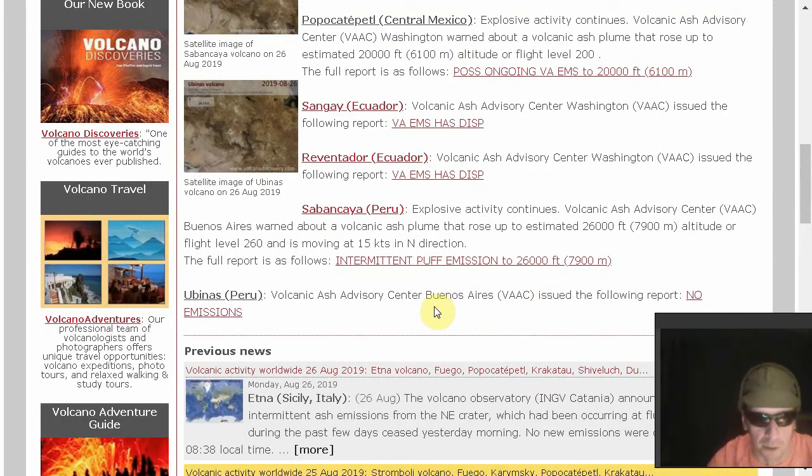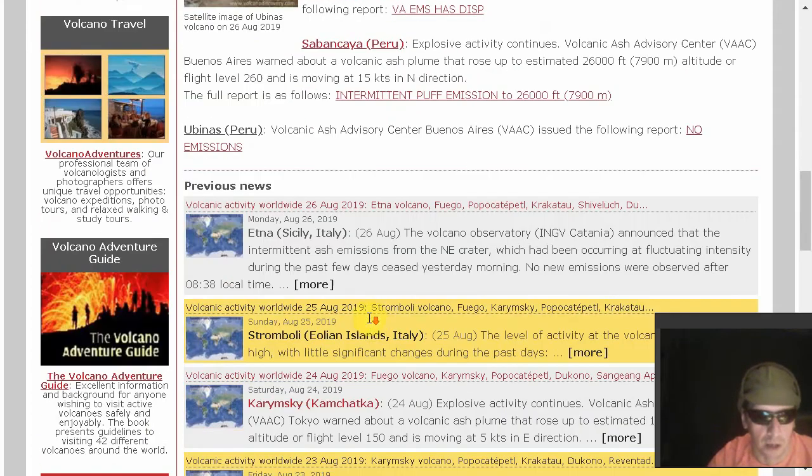Sabancaya exploding, producing a 26,000-foot ash plume. Please do not attempt to do a back handspring over Sabancaya. And Ubinas in Peru, no emissions.